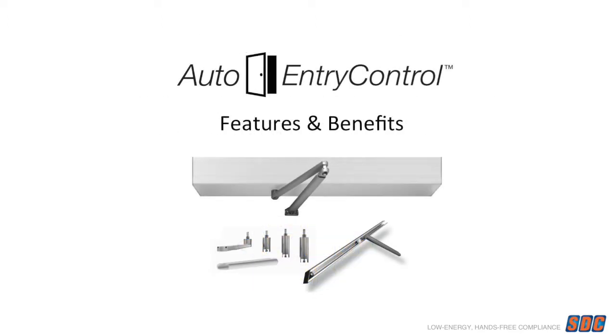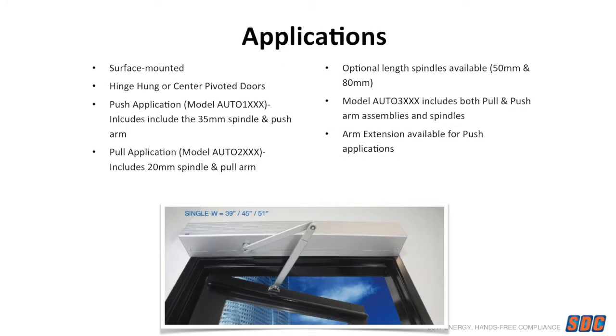Next, we'll break down the features and benefits of low-energy operators. In the photo, we show the standard housing lengths for an opening. Some of the applications are surface-mounted, hinge-hung or center-pivoted doors, push applications, which are typically mounted flush with the bottom side of the frame header face, and we include a 35mm spindle and push arm.